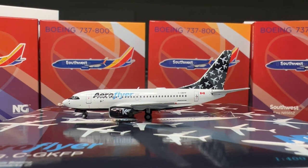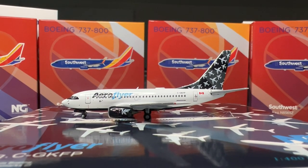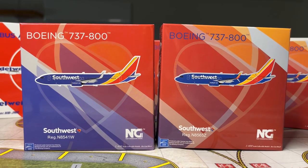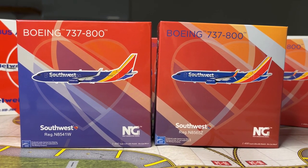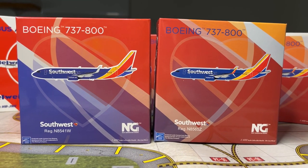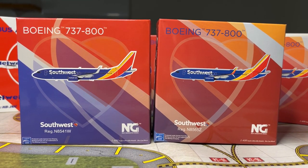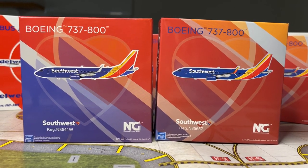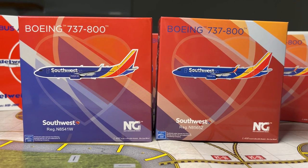Now let's proceed on to the Southwest 747-800s, which are highly anticipated by many of my U.S. viewers. All right, so now proceeding on to the highly anticipated Southwest Boeing 747-800 boxes. And man, these models will be feel amazing. I cannot wait to open up my four Southwest Heart 747-800s that I ordered from the Engine Models July 2022 set. I ordered four of them just for my Southwest Love Field fictional airport.